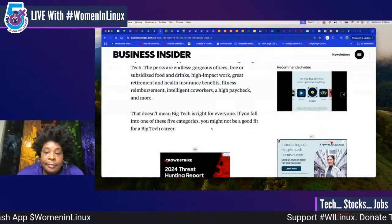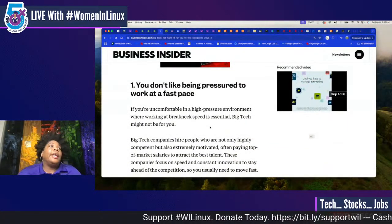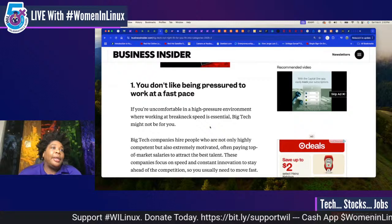It depends on the job, right? It may not be for everybody. Yes and no. It may not be for everyone for a long extended period of time. You may have to do one and done, two and done, three and done, right? You don't like being pressured to work at a fast pace.